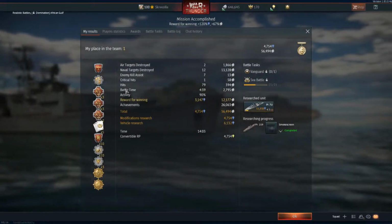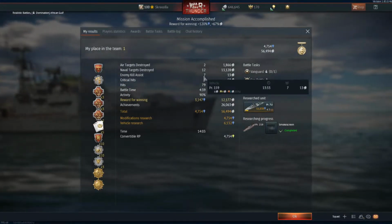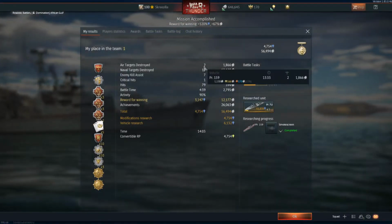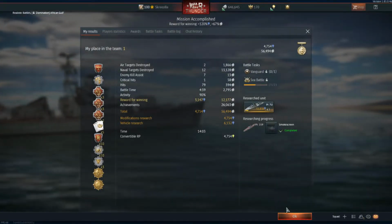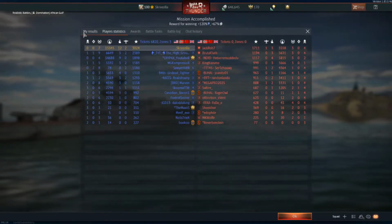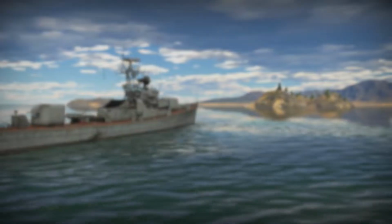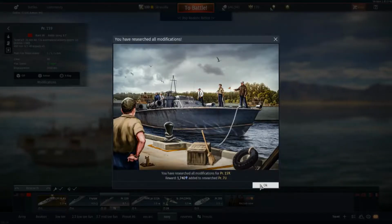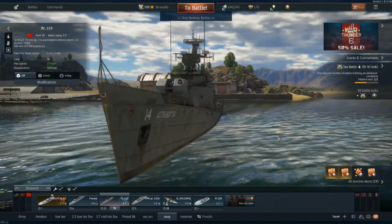So as you see, let's see how many hits. So 79 hits we had. 1 critical, 7 enemy kills, 7 kill assists, 2 air targets destroyed, and 12 naval targets destroyed. As you can see, top of the scores, obviously. There's no way of counteracting the ship generally. If it gets into the PT spawn early on, it's absolutely devastating. So we've just aced it as well.